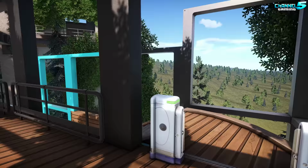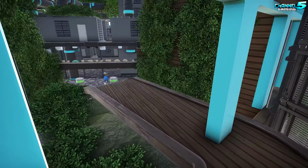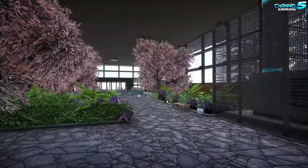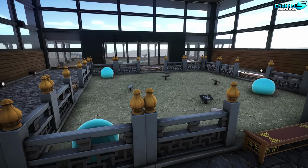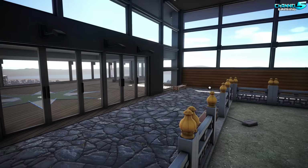Here. I'm just curious if there's anything for us to see up here. Oh, that's the queue. Whoopsie doodles. This is quite nice. Cherry blossom trees. Try not to be a dick. Huh. Let's see the view.